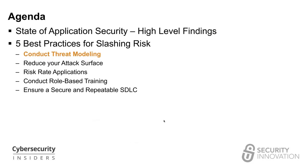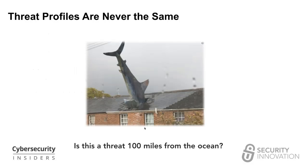So moving on, the agenda. I'm going to talk about these 5 best practices as we move on, but here are the answers to the test, if you will. These are the 5 that we'll be talking about: threat modeling, attack surface reduction, risk rating applications, and then training and creating a secure, repeatable software development lifecycle. And what I plan on doing is referencing some of this great research that your organization did, Holger, along the way, just to really make a point as we're moving through and talking about these 5 best practices. And the first that we're going to start with is threat modeling.